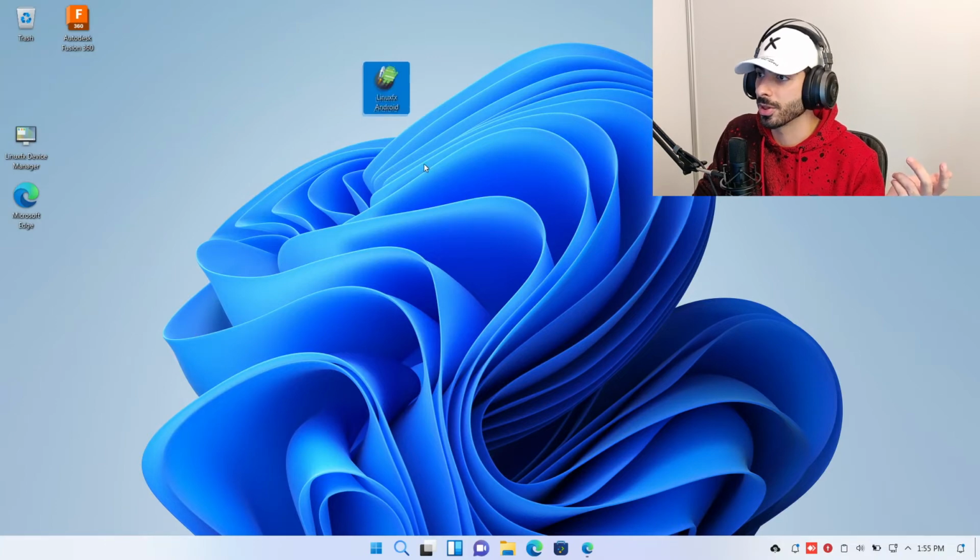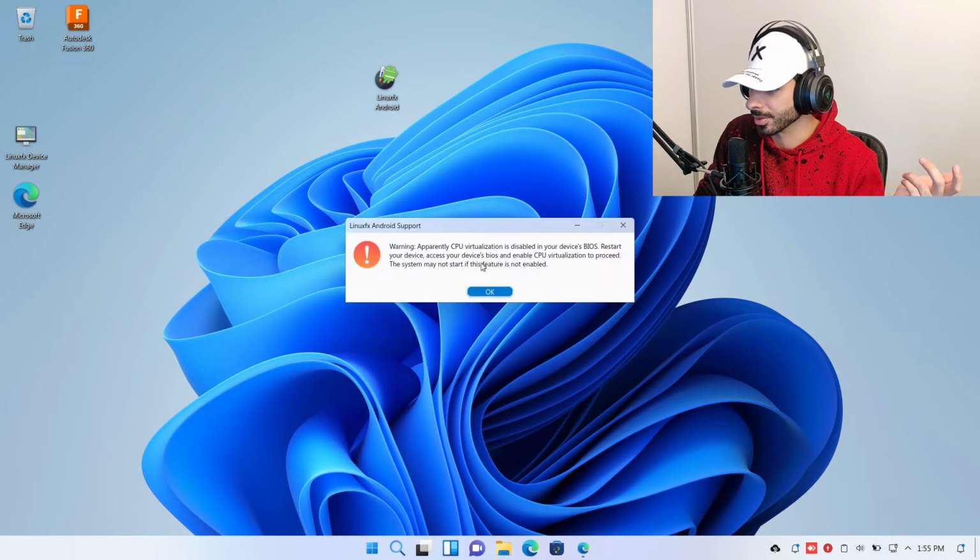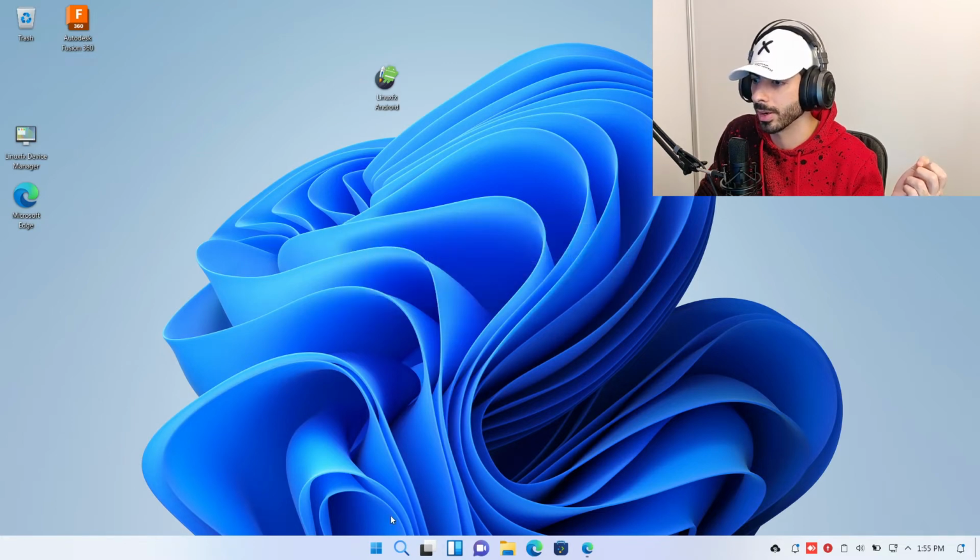How about Android? This promises to run Android. I don't know what this is. Warning, CPU virtualization disabled in your BIOS. Alright, so it requires CPU virtualization. I'll go ahead and do that. Nothing unexpected. I didn't expect this to run Photoshop or anything, but it is what it is.